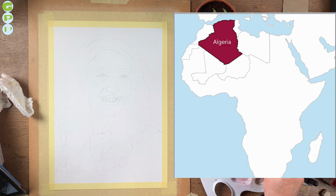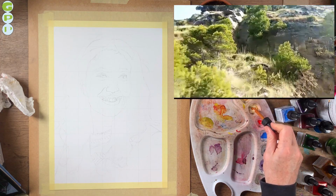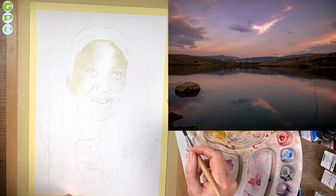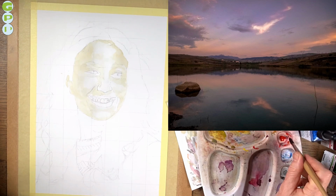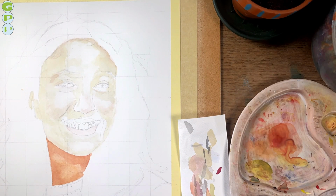The People's Democratic Republic of Algeria is the largest country in Africa and is bordered by 3 countries beginning with M, and also countries beginning with T, L, N and WS. The north, where the majority of the 45 million population live, is relatively fertile, with the Sahara dominating the geography of the south. Algeria's main environmental concerns are desertification, water shortage and pollution.